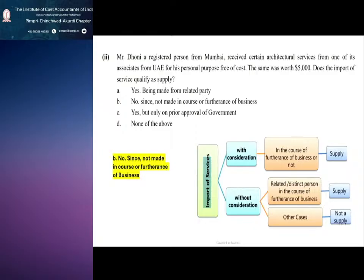The next question is, see, every time related to import, you will definitely get one or other question. What you are seeing now is related to import of services. Mr. Dhoni, a registered person from Mumbai, received architectural services from one of its associates from UAE for his personal purpose, free of cost. The same was worth $5,000, so the open market value is 5,000. Thus, does import of service qualify as a supply?